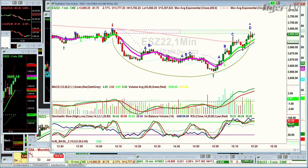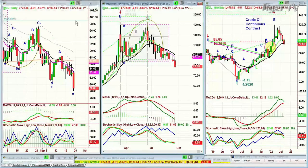So I just thought I'd throw in a little of the technicals that we try to do here. So let me go through this. Crude oil has pulled back. Now, what is the scenario?